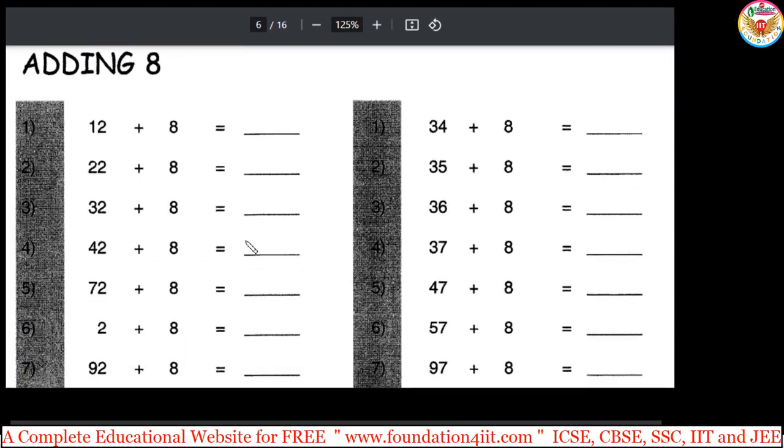Similarly, adding with 8 also, let us do one page. 12 plus 8, 20. Count in mind, 12, next 8 counts: 1, 2, 3, 4, 5, 6, 7, 8. So after 12, 13, 14, 15, 16, 17, 18, 19, 20. Count in mind and write this page. 22 plus 8, okay, 30. 40, writing directly by reading. 72 plus 8, 80. 2 plus 8 is 10. 92 plus 8 is 100. Just by saying and practicing, you'll be perfect with single digit additions, two digit with one digit addition, the same way.